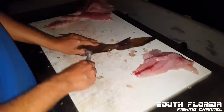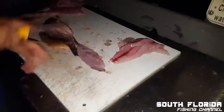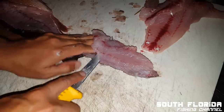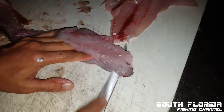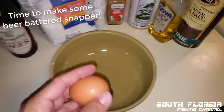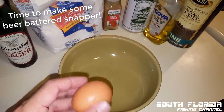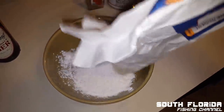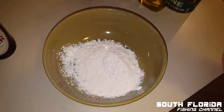Phew, it's 12 a.m. and I'm pooped. Last fish. Beauty. Ooh, yeah.